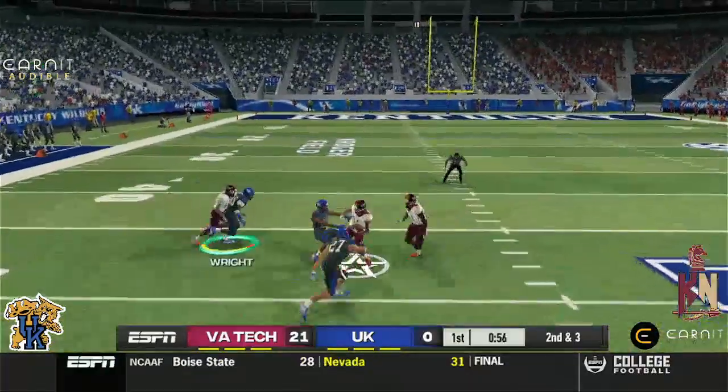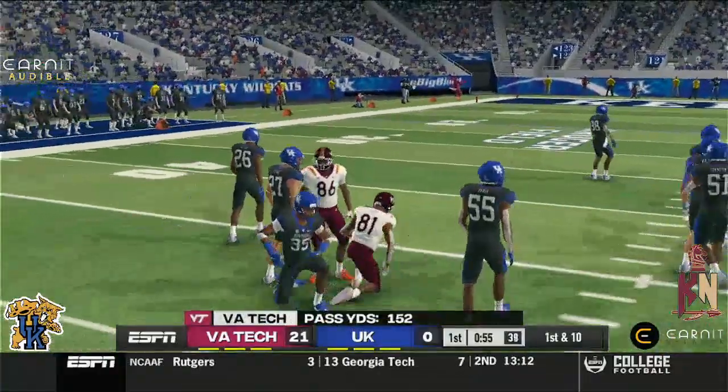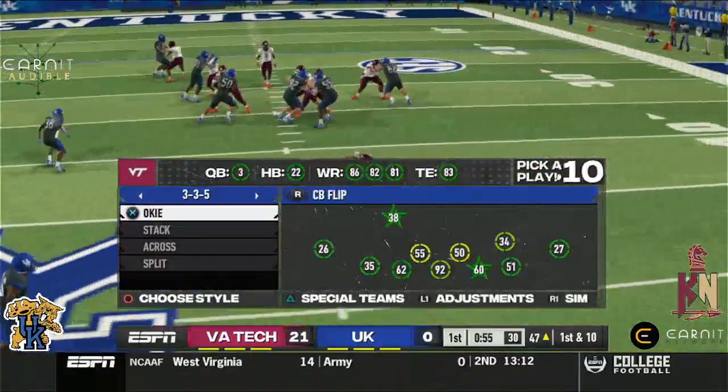Got a man, watch out here. And he hits him hard at the 47-yard line. Now that's how you run a corner route. He exploded out of his cut and beat the man coverage for a new set of downs.